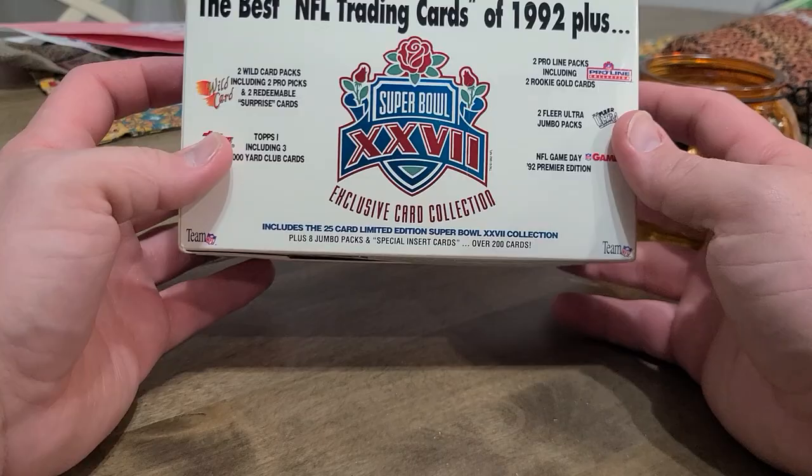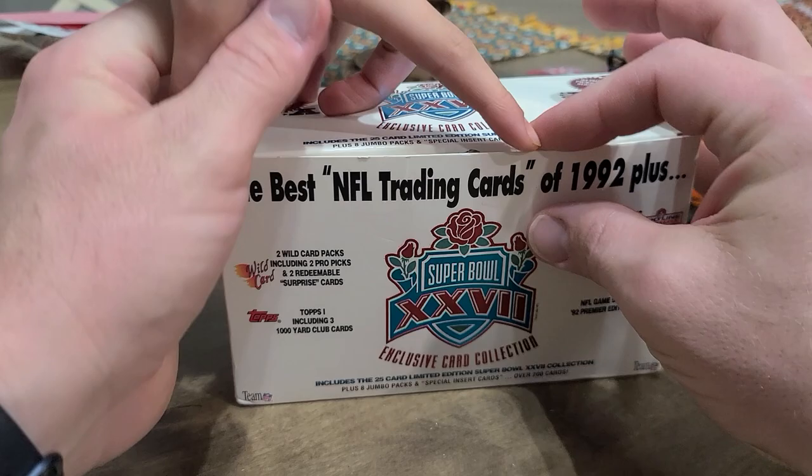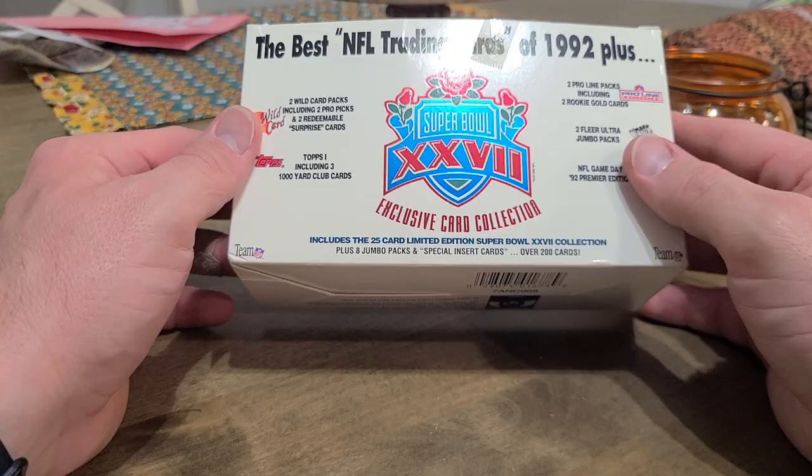But pretty cool set. Nostalgic, and obviously being a Cowboys fan, I love this set. So check them out on eBay if you want to try to get one. I don't know how many are left, but some decent cards. And, of course, if you're a 90s kid like I was, this will be a fun... you're definitely not a 90s kid. Then this is a set that will kind of take you back.